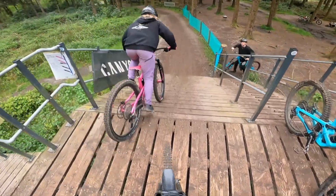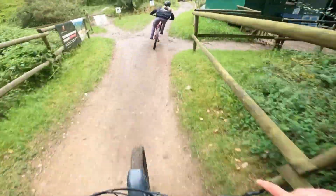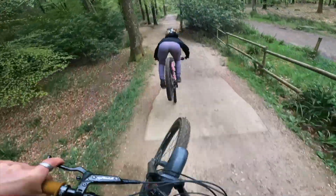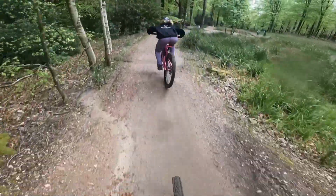Let's go in a bit. Off the start ramp, all the way along the top, over the rollers and over the tabletops, going almost as far as we can. We've never been this far on the hill before, and unfortunately that does mean a bit of a flat sprint start, but you've got to earn your turns, right? So this is where it really gets interesting.